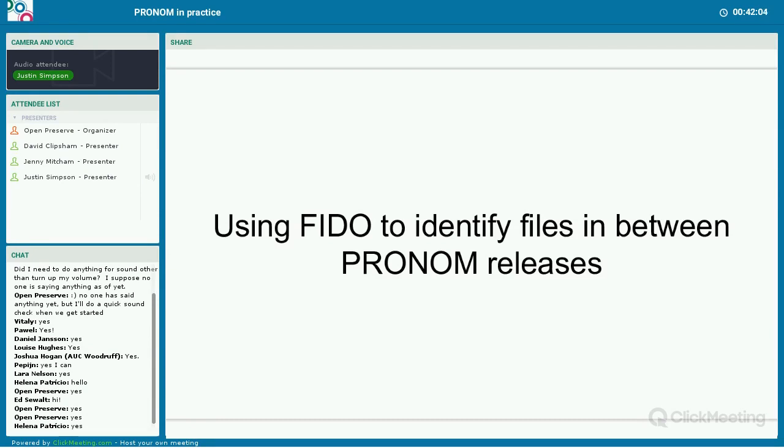Something that is probably complementary to the process Jen just described: if you're working on developing a signature for a new format, there's a method you can use with FIDO to help you identify files, maybe while you're developing the signature or before they get into a new PRONOM release.